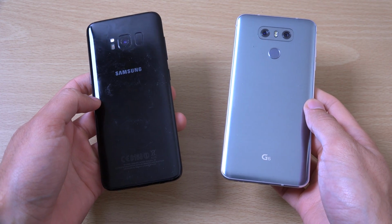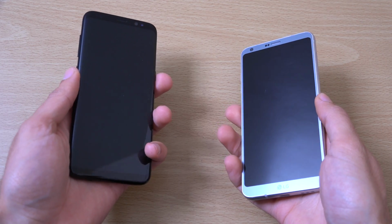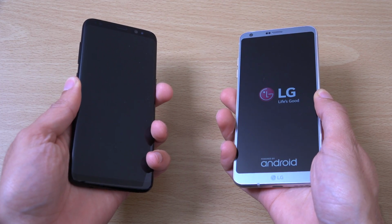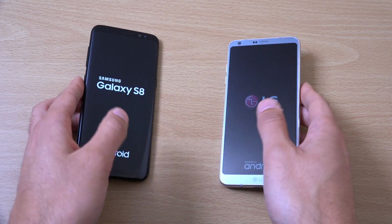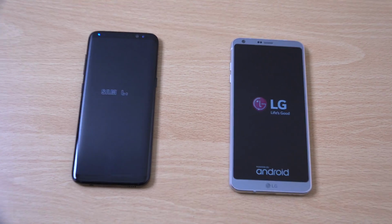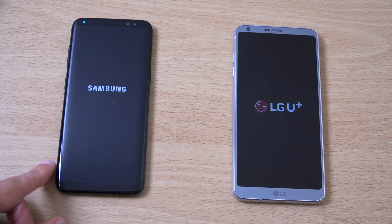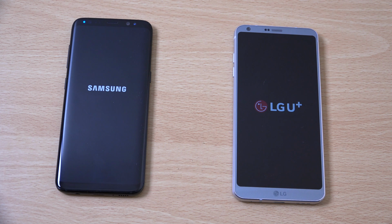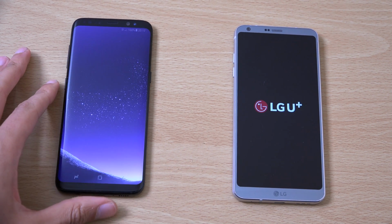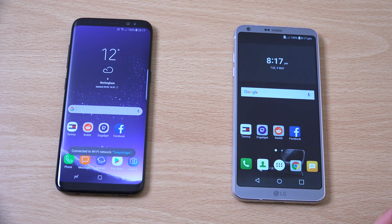I think the LG G6 is probably a little bit cheaper depending on where you get it from, but we're going to see if that is worth taking up here, or is it worth going for the S8, which comes with a very nice design overall compared to the G6, which looks a little bit more basic. But then again, some people don't like the curved display, and that could appeal to people for the G6, which does come on a little bit slower here.